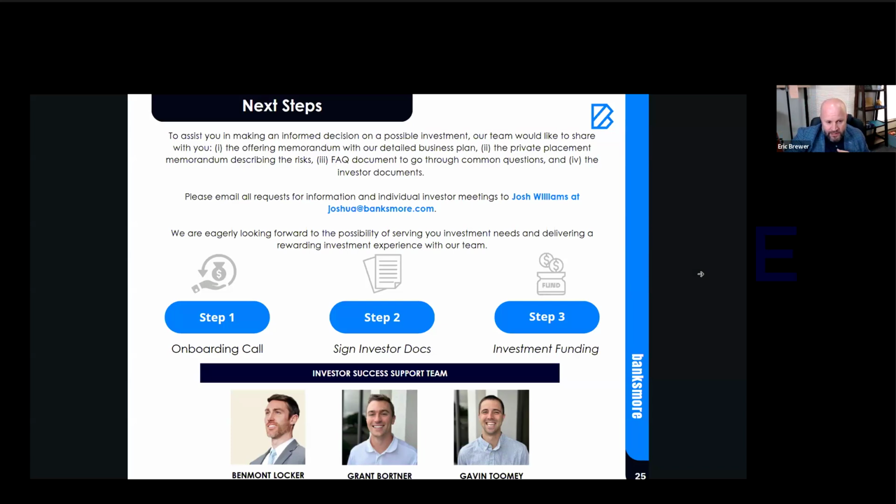So step one would be to schedule an onboarding call if you're ready to move forward. Step two, we would email you and review with you the investor docs, and then we would schedule an actual time for you to make the deposit. So if you would like to schedule an onboarding call or simply a one-on-one with a member of our investor success team, we'll get you the information here to schedule that. We'll make it really easy with a Calendly link or a simple email or text message. And then we've allocated about 15 or so minutes here at the end of the webinar for some open Q&A.